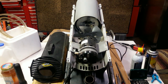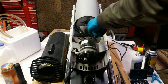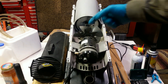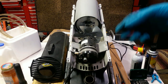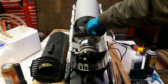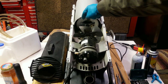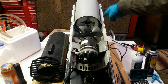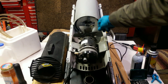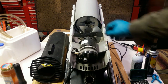Okay, the first thing I found was that the rotor wouldn't spin. So when I plugged it in, and you saw it yesterday where it just kicked in and then died, it's because the rotor wouldn't spin at all. So I thought that it was maybe either the photocell or the igniter. Well, I'm sure that if this wouldn't spin, that's an issue.